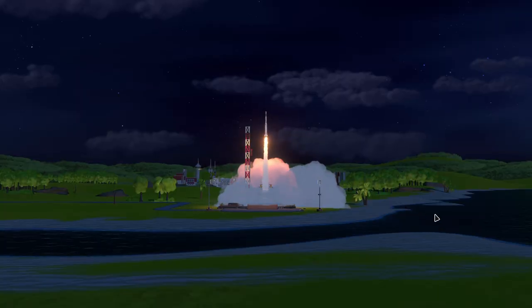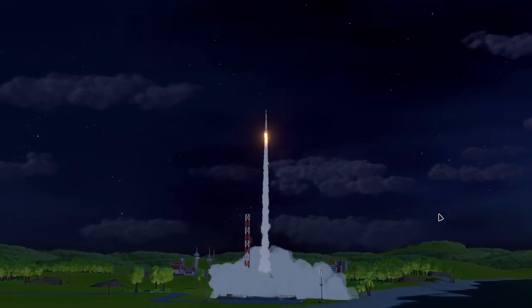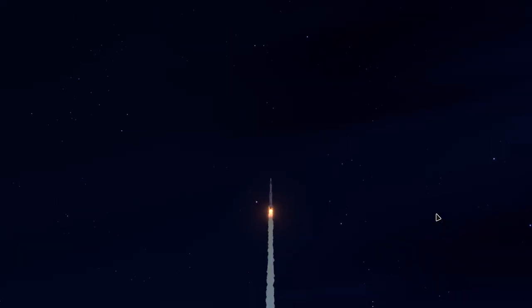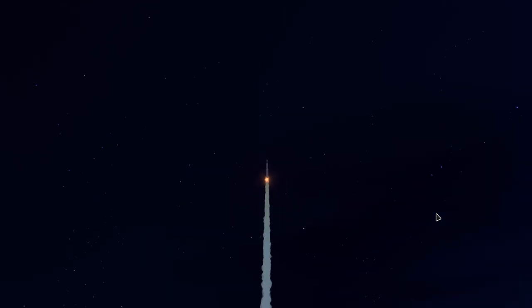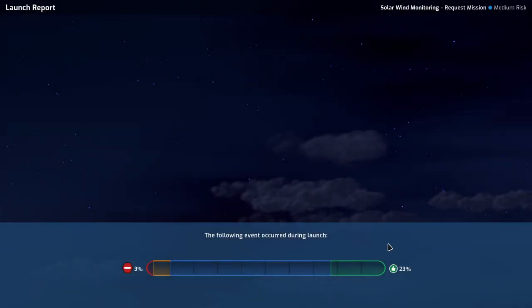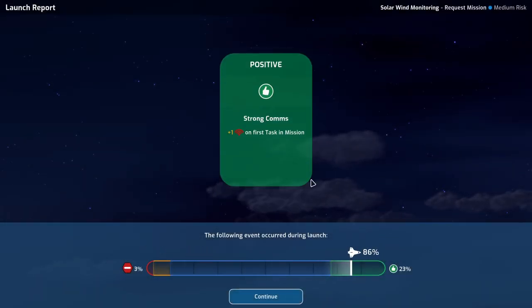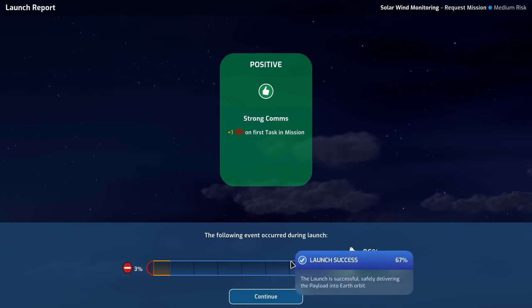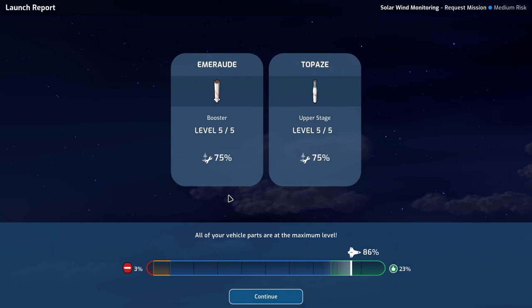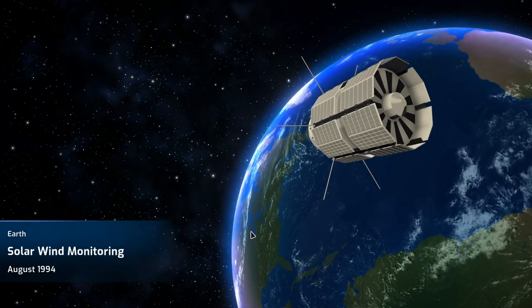And hopefully don't get a negative event, because the payload reliability really wasn't great. Looking good. Still looking good. And we're out of here. Nice. And we got a positive event. Nice. Plus one calm on first task and mission. And they're just as reliable as they get. They have been up there several times before.